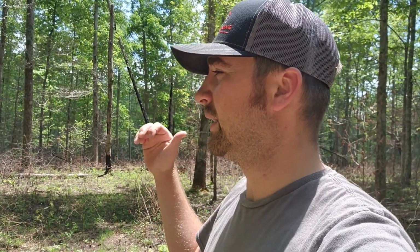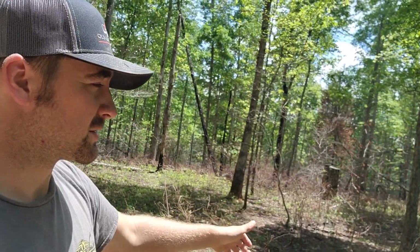Also, insane difference in turkeys. We have a camera down here on the road, and the turkeys have just been wearing this area out, it seems like, compared to what they did before. So I think this burn is really going to help us, and all the new browse that's coming up should be insanely good for deer season. So maybe not this deer season, but next year and the years to come, I feel like this is really going to be a good spot.